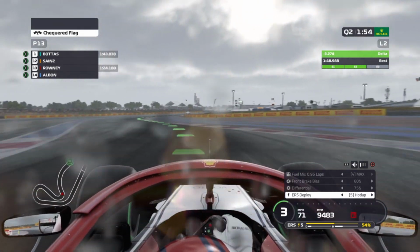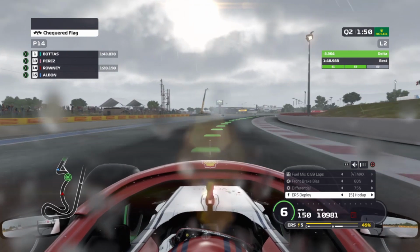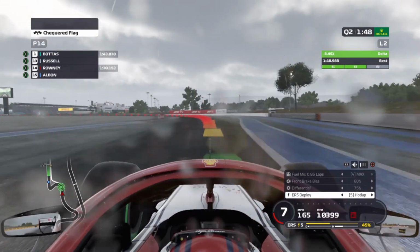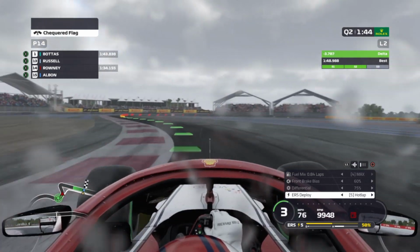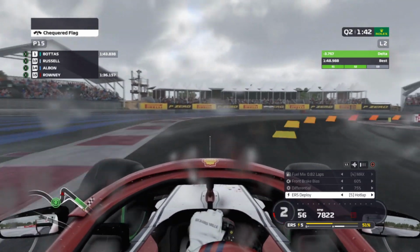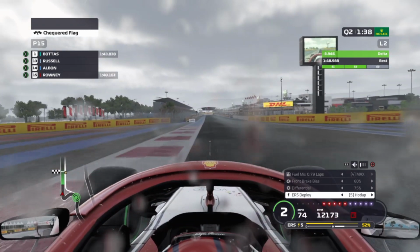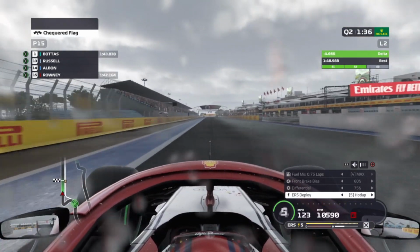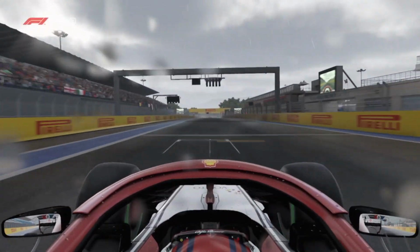As you can see, we've dropped to 13th, the track's getting quicker. Most of the drivers ahead have submitted their final times. Down to 14th now. So again, we're not going to know quite how fast this lap is in comparison to the other drivers, but we've improved by almost 4 seconds. So are we going to get through to Q3 for back-to-back races?